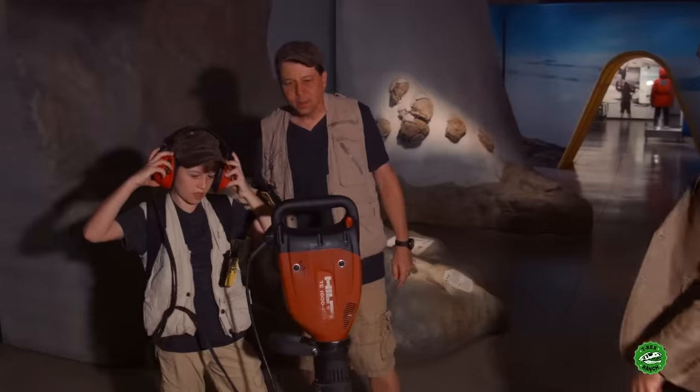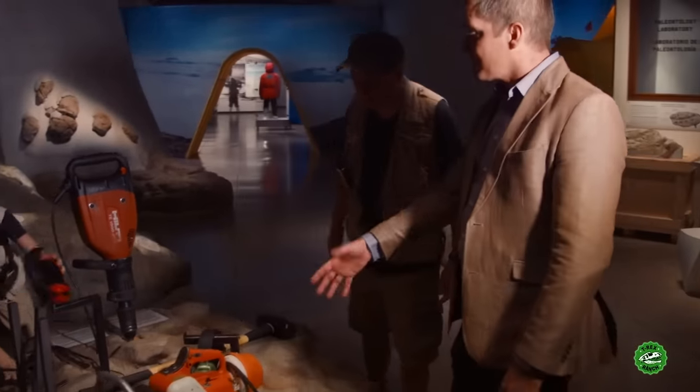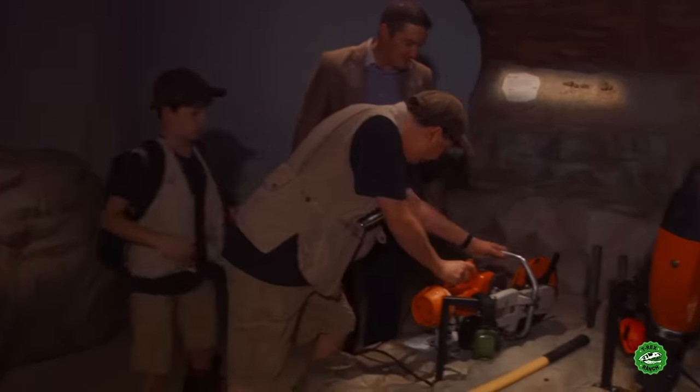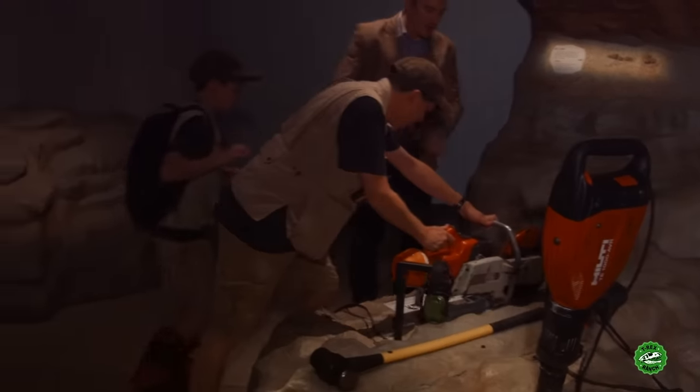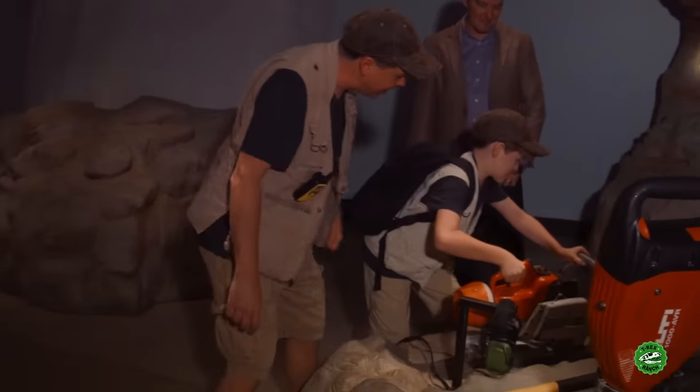Well, over here we've got some of the sledgehammers we use and even the rock saw. This is kind of a large concrete saw that we'll use to cut blocks. Does this one fire up too? Yeah, this one you kind of slide forward and back. Here, you give that a try and I'll make the noise, okay?